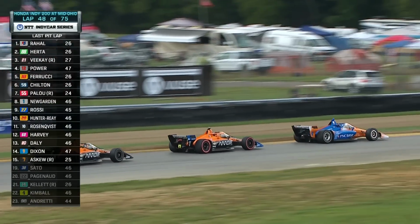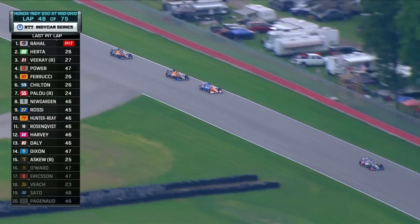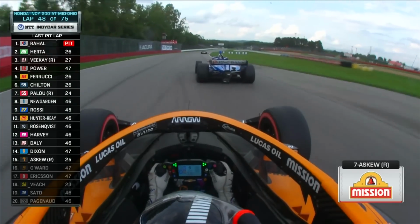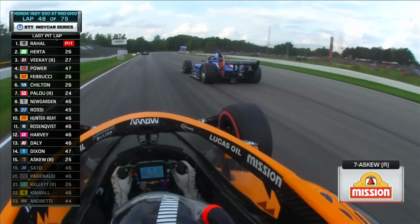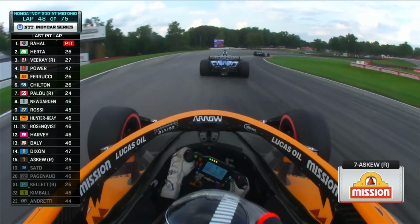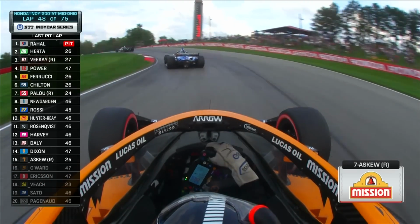The Arrow McLaren SP teammates are fighting for position. Askew on hot red tires. He'll probably get him at the end of the straightaway here and be able to outbrake him. Dixon's a master, though, in these situations. Made him lift with the over-under. He kind of faded him, but his teammate now is trying to get by Askew.